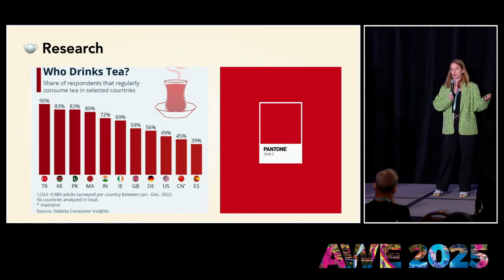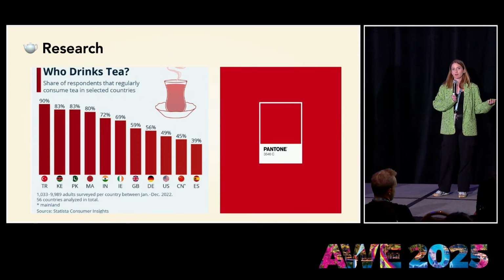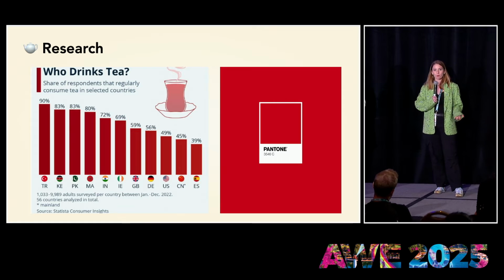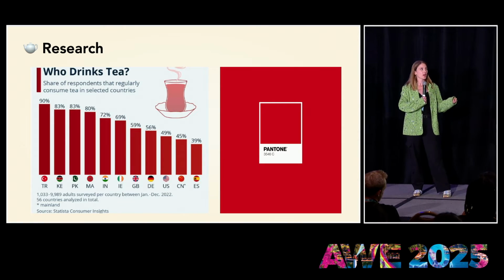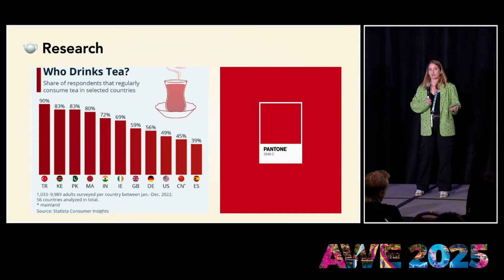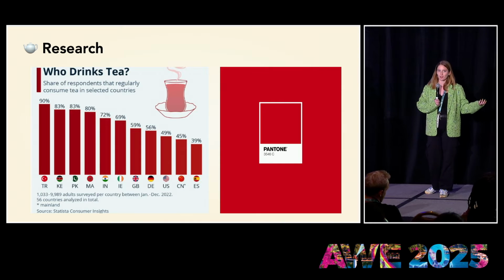And in Turkish culture, when you show this color, people might think of tea. In other cultures, people might think of different things. In the US, people might think, oh, red, like a stop sign. Maybe it's passion, maybe it's anger. Maybe in China, it's also related to abundance and celebration. But we want to start looking at different languages, and one of them is the visual language of color.